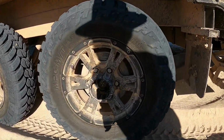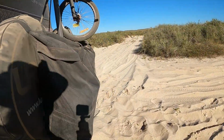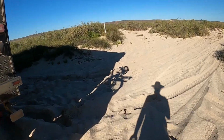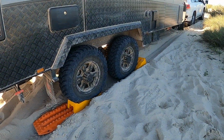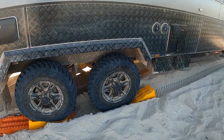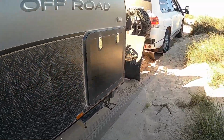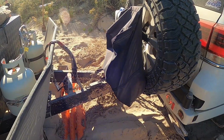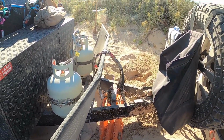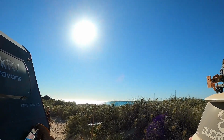Lost a cap off the wheel already. So around this side we just chucked some levelling ramps and a Max Trax, just got them up on there to level that out. It was quite a big fall to this side. Mark's got the great task now of digging out a spot to stick the jockey wheel under here. We'll just level it out and we're good to go, and enjoy our spot here at South Lefroy.